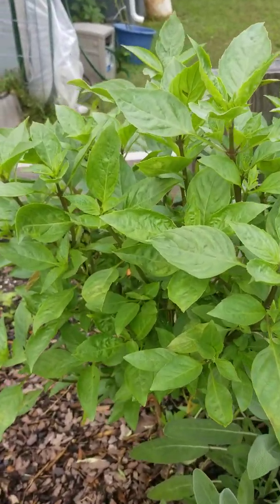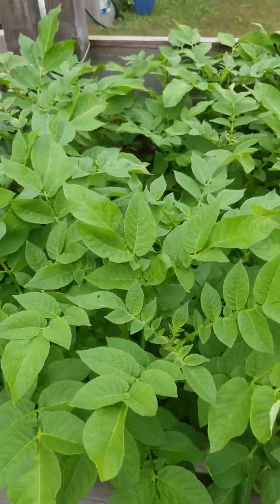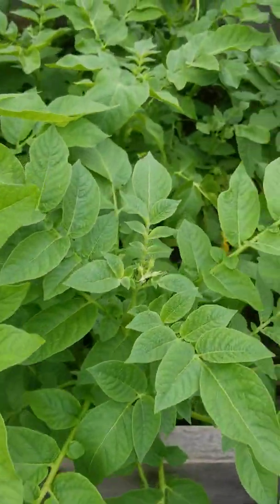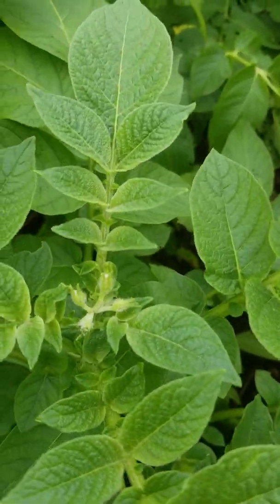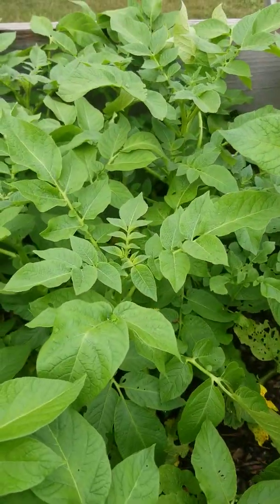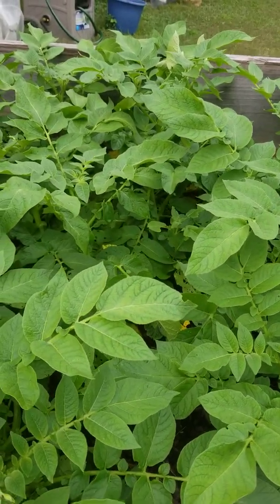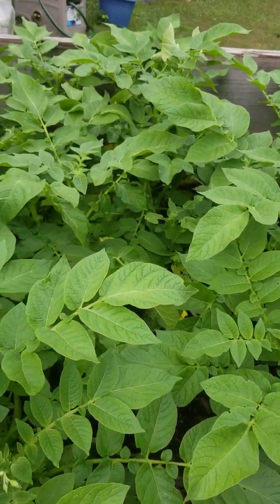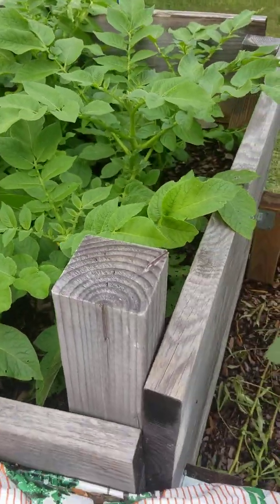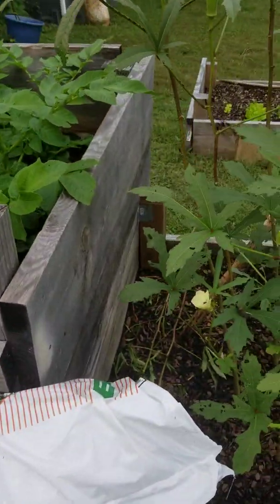It would flower really quickly, but my potatoes, they're doing so good. There's some flowers back in there, you can see. And so once you start to see flowers on the plants, after the flowers start dying back, that's when you know that underneath the ground their potatoes are beginning to start forming and growing. So I'm hoping in a month's time there'll be some potatoes to pick.